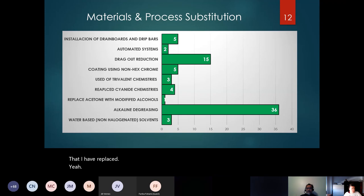And the next significant process or pollution prevention practice is drag out reduction. This one, in my opinion, is easy to implement. However, it requires a little movement of the layout of the tanks. The drag out reduction represents the prevention of loss of precious chemicals that are part of a process plating bath. And however, only 15 facilities have managed to do drag out reduction. Next, please.